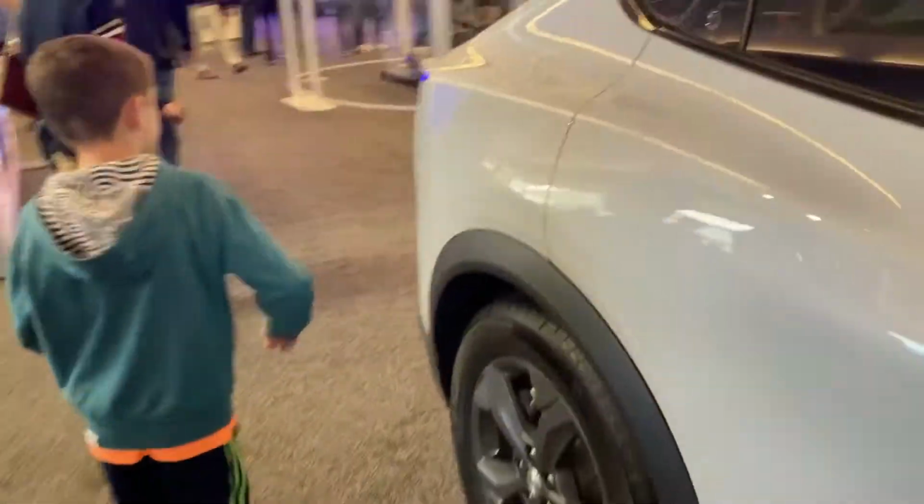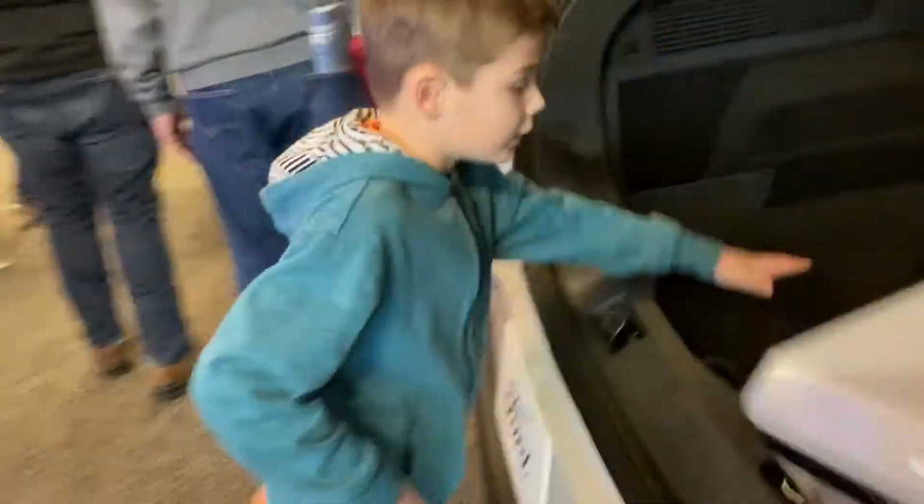There's no engine. All right, where's the engine at? The engine's right back here. Oh, yeah? And the hill. Technically, you are correct. Nice job.